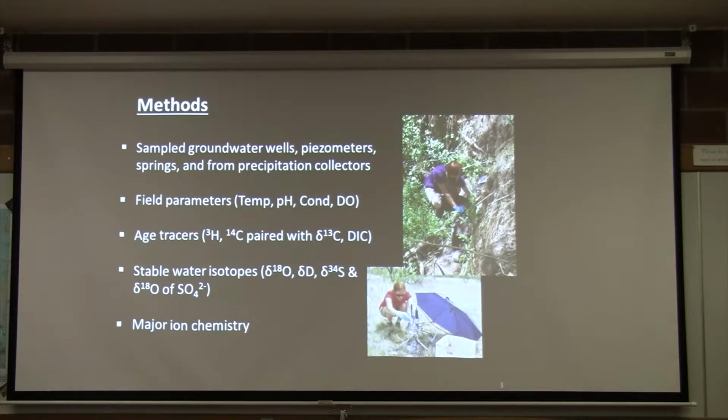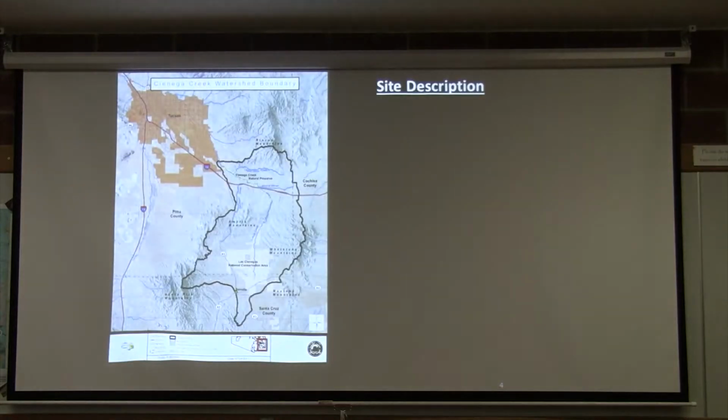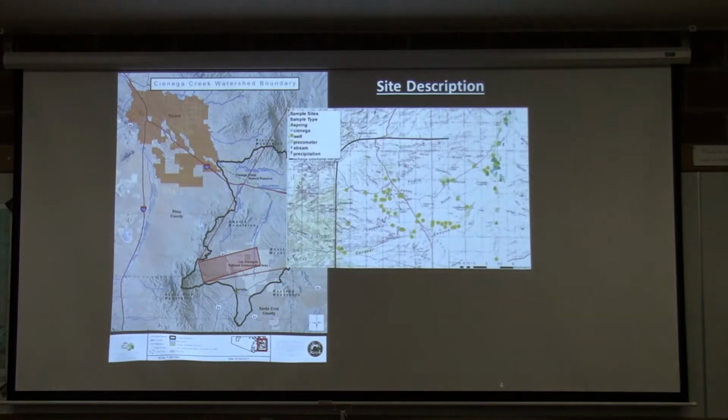So the way that we went about this is had a team sampling groundwater wells, piezometers, springs, and from the precipitation collectors. We took field parameters, used age tracers, stable water isotopes, and major ion chemistry to come up with our conclusions. So this is the area that we use as what we classified as the Cienega Creek watershed. This map was put out by Pima County, and our area of interest is right here with this area that we call the swath. And these are the sample sites.